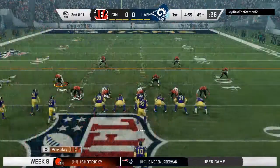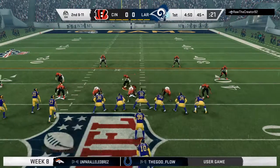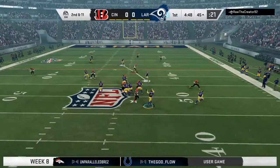Anytime you call an inside running play, you just know there should be a lot of congestion there. You're counting on your offensive line to take control of the line of scrimmage. That didn't happen in this case.